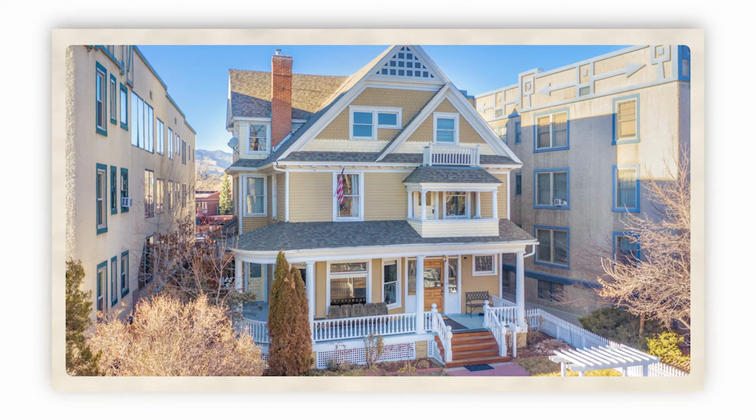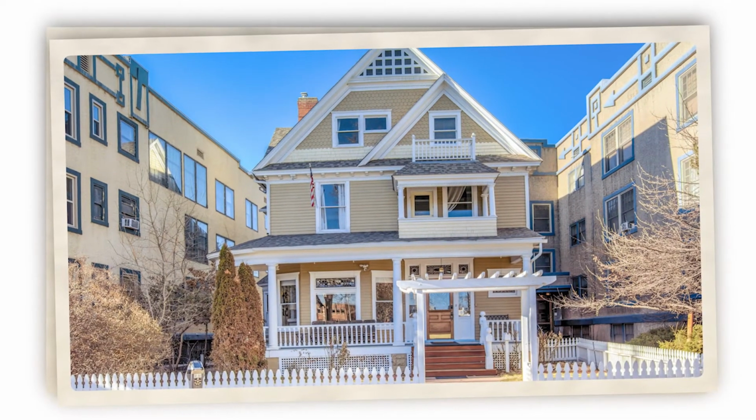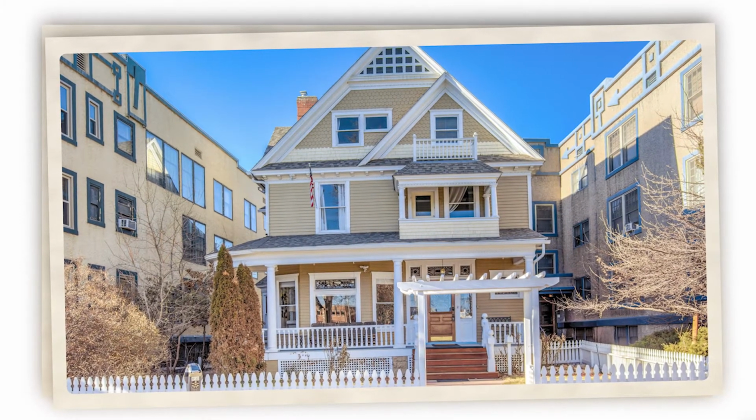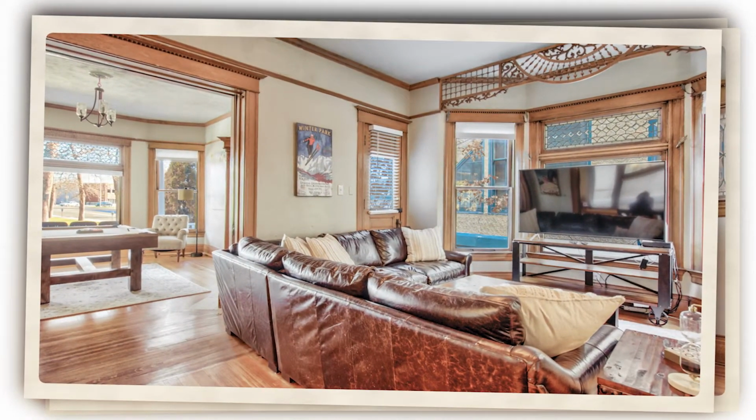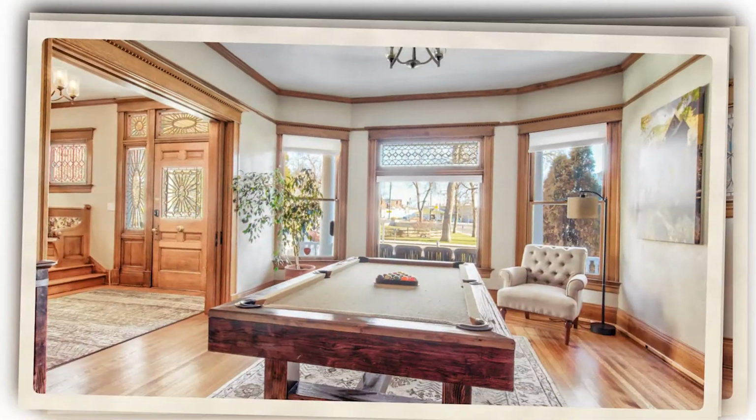We just did a walkthrough. Actually, this home is one of our nicer Victorians. We call it a Boulder mansion because it's almost like a mansion. It's got like 7 bedrooms and it's 3 stories. It's massive. It's got a hot tub. It's a great vacation property right in the smack dab in the center of downtown.